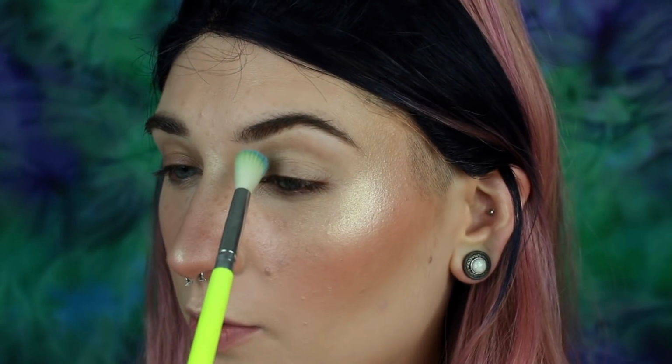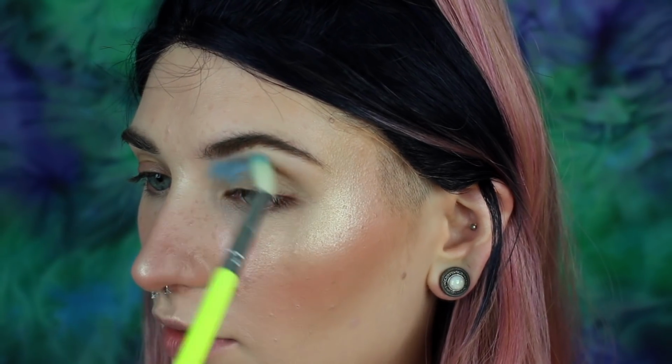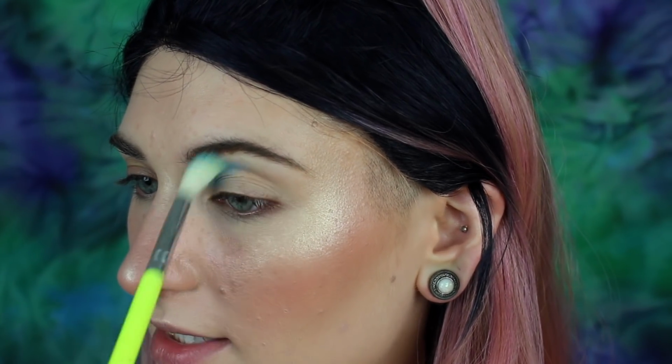I'm going to take that shade on a fluffy brush, and I'm going to start working that towards, oh, that's pretty. That's really cute. I'm going to start working that through the front half of my crease.